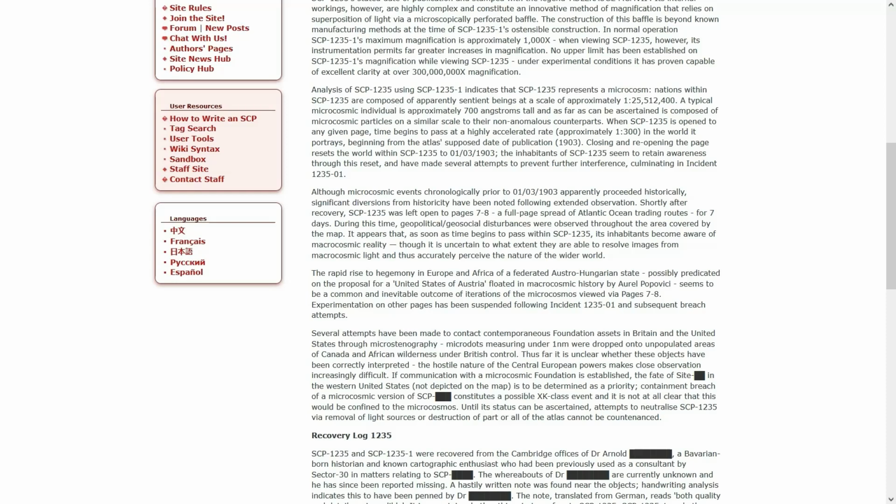When 1235 is open to any given page, time begins to pass at a highly accelerated rate, approximately 1 to 300, in the world it portrays, beginning from the Atlas's supposed date of publication. Closing and reopening the page resets the world within to January the 3rd, 1903. The inhabitants of SCP-1235 seem to retain awareness through this reset, and have made several attempts to prevent further interference, culminating in Incident 1.